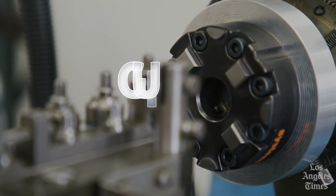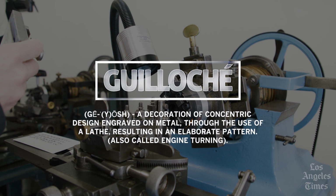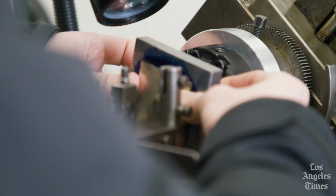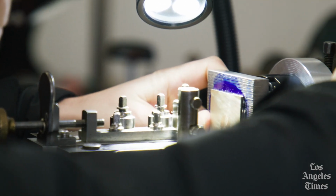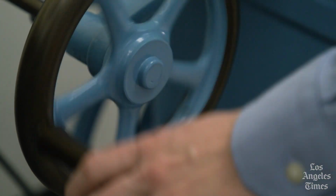Guilloche and using these old machines is really just a combination of both my passions. You know, I love working with metal and I love old things. I first learned about it in a book called Watchmaking by George Daniels, who basically wrote the Bible on how to make a watch from scratch. And his watches that he made had beautiful engine-turned or guilloche dials on them. Guilloche is the French word, engine turning is the English word.